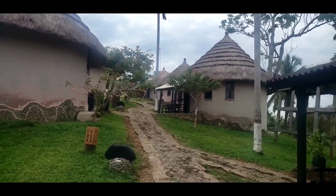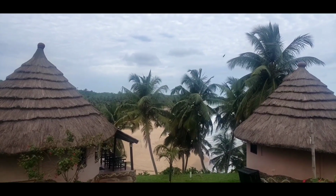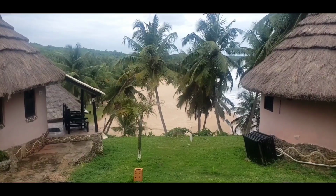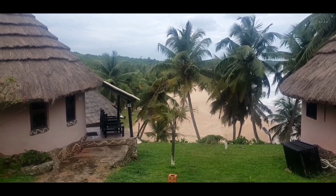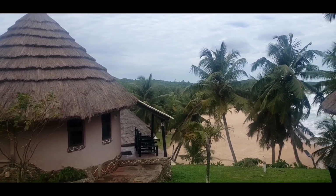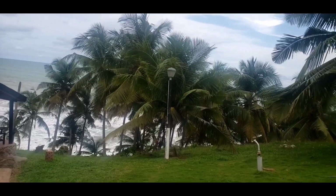You see people all over Africa from different walks of life. Look at how beautiful this place is. Standing here, I get direct access to the sea. I have a clear overview of the whole place. So beautiful. Look at the houses, how these chalets are built. Very cute, like Asian African houses, so nice.